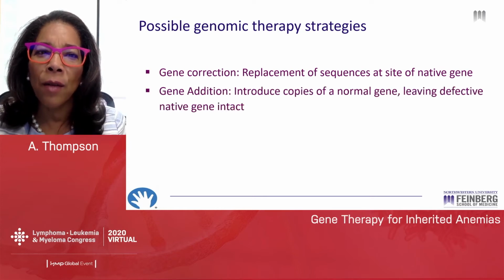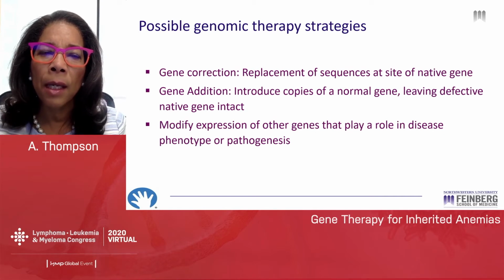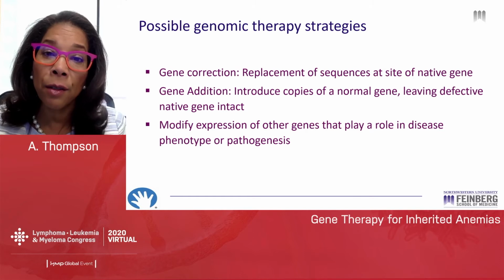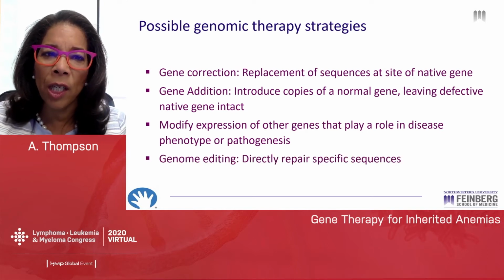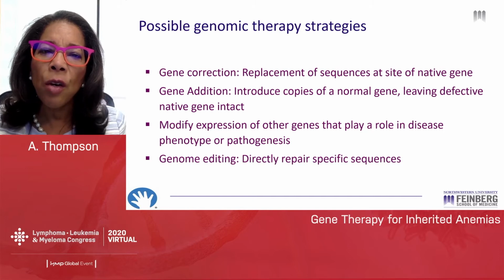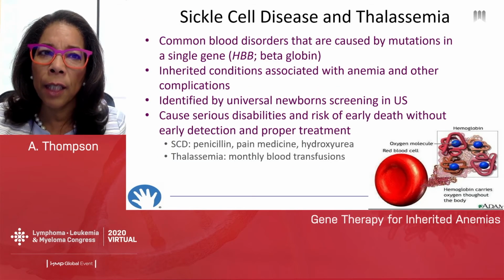Gene addition, however, will introduce copies of a normal gene, leaving the defective gene intact, and that's important in my presentation today. It is also possible just to modify the expression of other genes that play roles in the disease phenotype or pathogenesis. And then finally, genome editing or gene editing is also a form of gene therapy, and it directly replaces specific sequences.